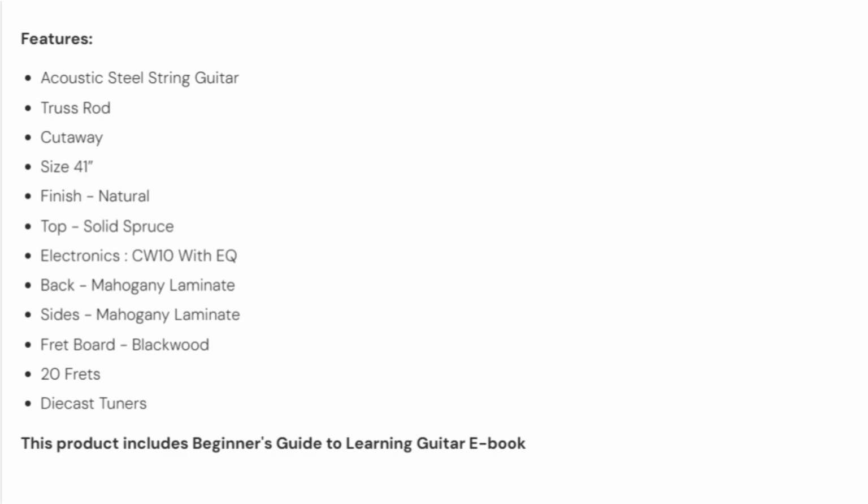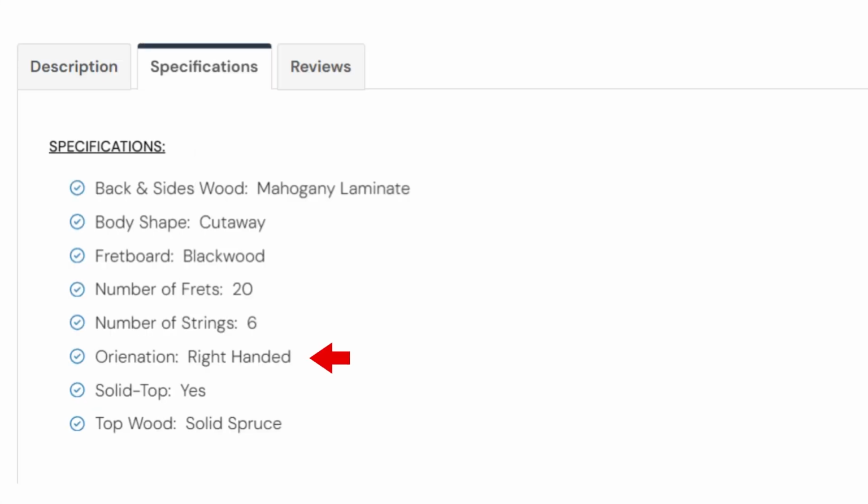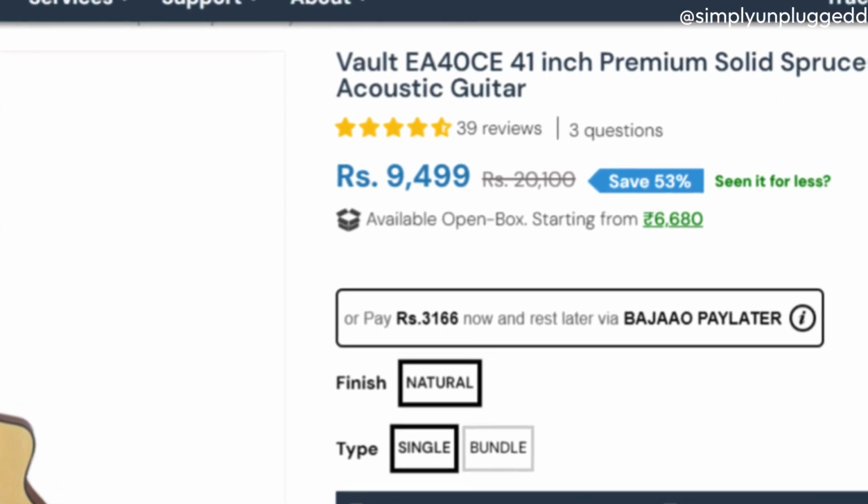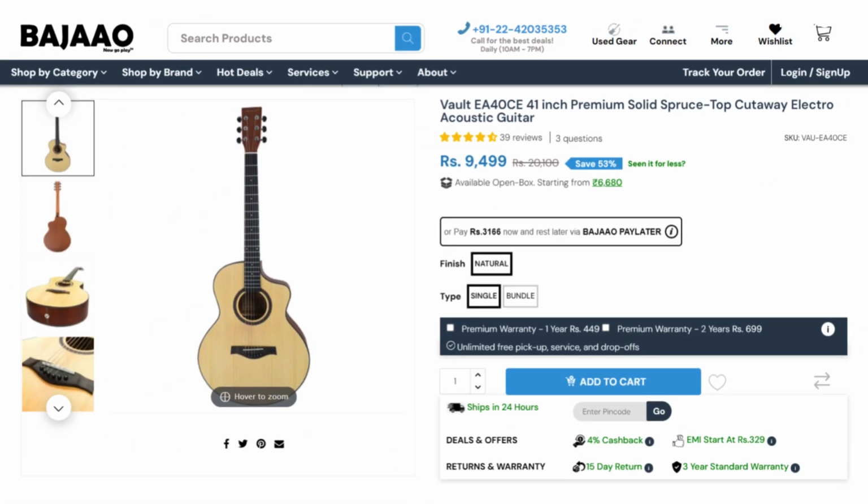The fretboard material is black wood, and the back and side wood is mahogany laminated. It's not a matte finish, it's laminated. It's a right-handed guitar, and you won't get any color options, because there's only one common color, which is natural. The price is written on the screen. As usual, you all know that the actual price is different and the discounted price is different. If you're getting a great deal, then grab it.